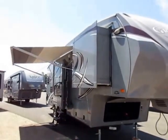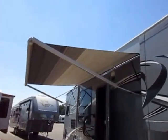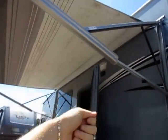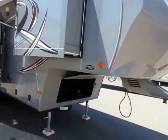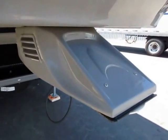You know, nice easy power awning on here. This is before awning lights were super common on fifth wheels. They did have an awning light power receptacle right up there at the base of the awning with an interior switch to turn it off and on. So if you wanted to hang lights on it, you could do that and have an easy access power switch for it. You know, I love the kingpin treatment that they have here in these Heartlands.